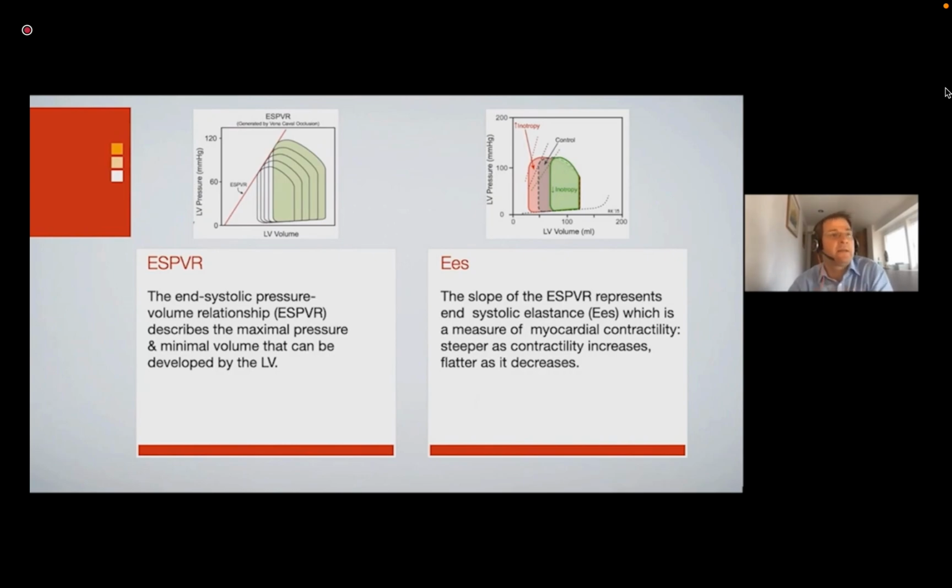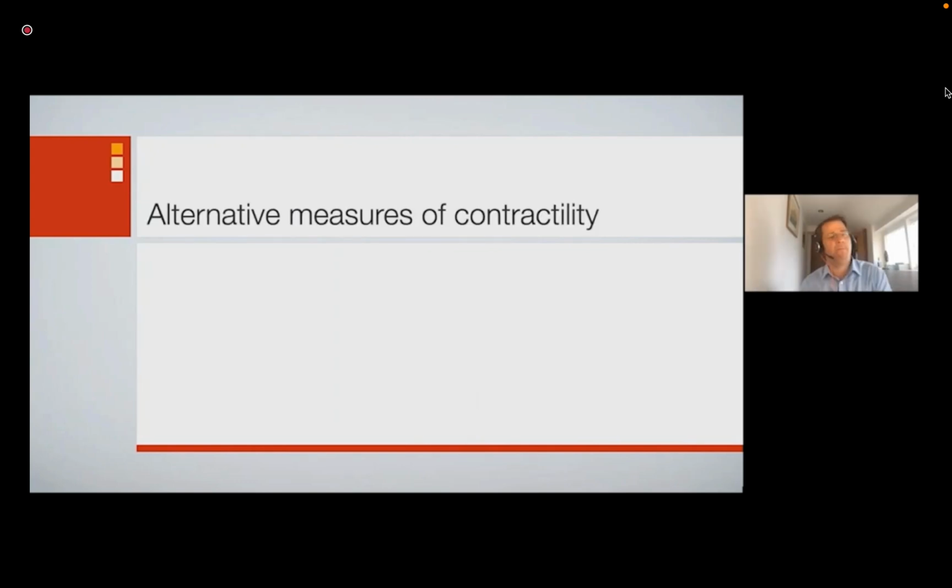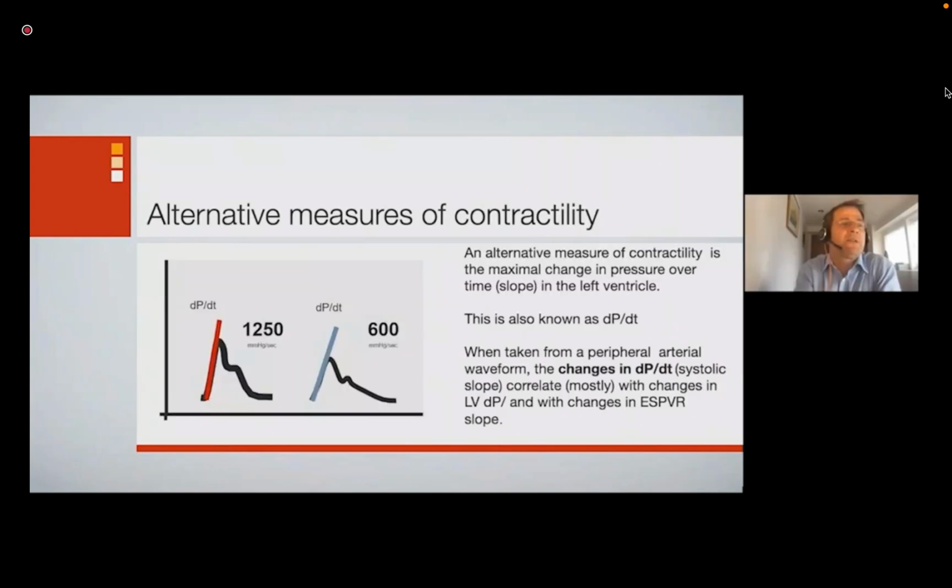That's a true measure of myocardial contractility. The steeper it is, the more contractile the heart is. The shallower it is, the less contractile the heart is. But once again, we cannot measure this in theatre, so we're seeking alternative or surrogate measures of contractility. One that has come to attention is the maximal change in pressure over time, measured from a peripheral arterial waveform, as a surrogate for left ventricular contractility.